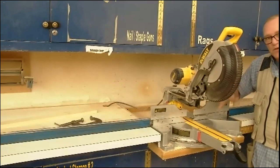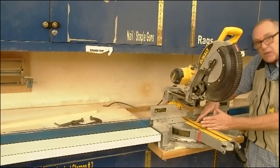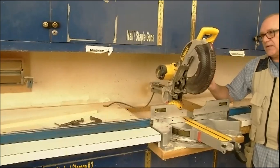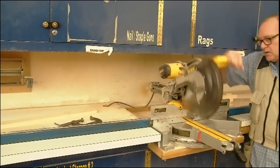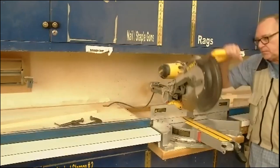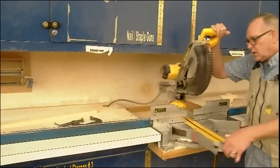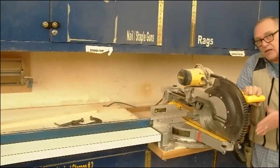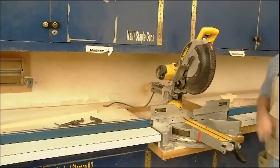slides, the head slides. The only thing that accomplishes is it increases the width of cut capability. This is a 12 inch sliding compound miter saw. What that means is the blade is 12 inches in diameter. If this didn't slide, the maximum width of cut you could make on this machine is 6 inches wide, and if it was a miter cut, that width gets even smaller. So the fact that it slides increases the width capacity of this machine to 12 inches. That's why it's called a sliding compound miter saw.